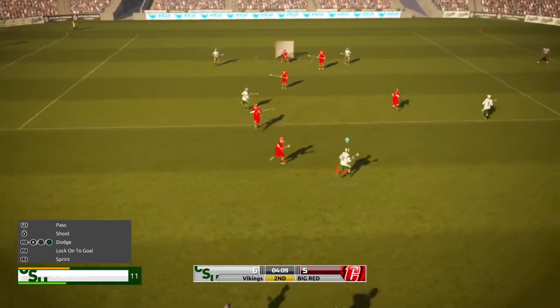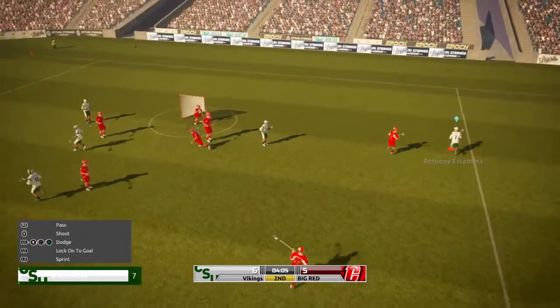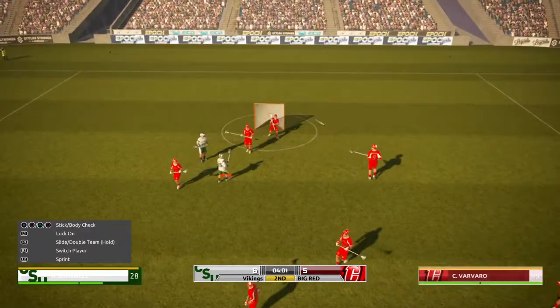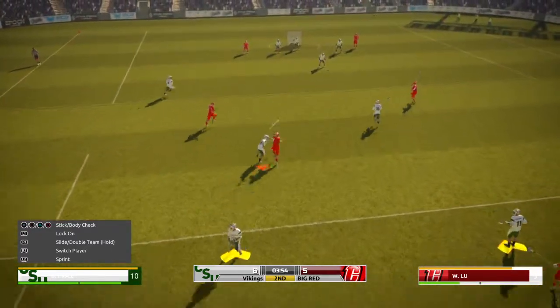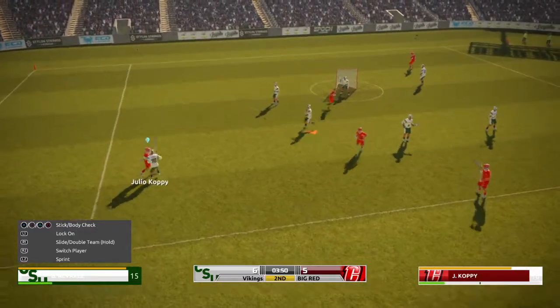And here's D. Leathers coming down the middle. We'll kick out to Estamura. We'll slide it up. Here to Harrison Braswell. Couldn't tell if the ball bounced off the goalie or what there. But in any case, it doesn't go in. Cornell will try and even it up now. Has the ball.